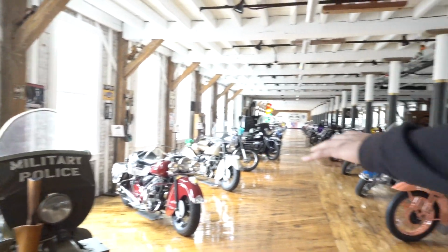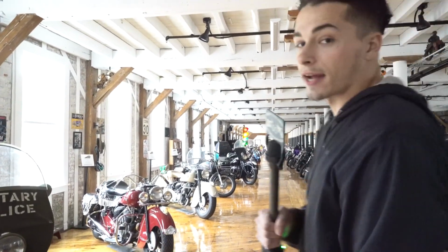Here's a couple Indians in our collection. I'm a curator here at the museum. I buy, well, all the bikes. I help our benefactors and collectors locate rare and desirable classics, and that's my job. All day long I'm scouring the web and trying to find the best examples.